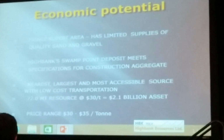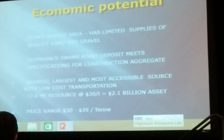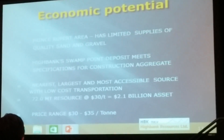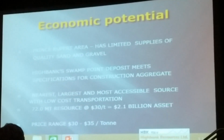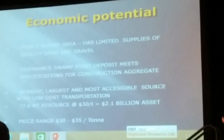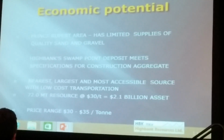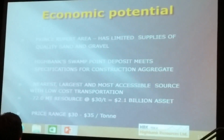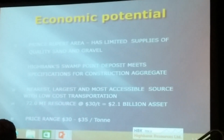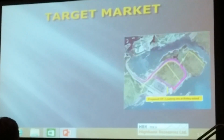Obviously, the economic potential for us is in the Prince Rupert area. There are limited supplies of sand and gravel at the moment, and our deposit has been tested and meets the specifications for high quality construction aggregate. It's been tested by the research agency in Richmond, British Columbia that tests for aggregate, and we've got a high-rise quality. So once again, 72 million tons at an average cost right now of about $30 a ton puts $2 billion worth of asset on our deposit.